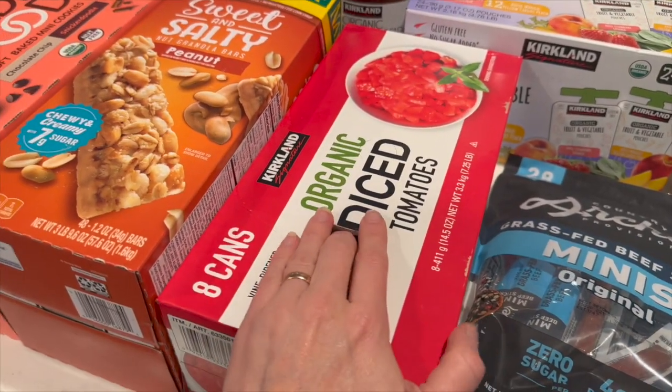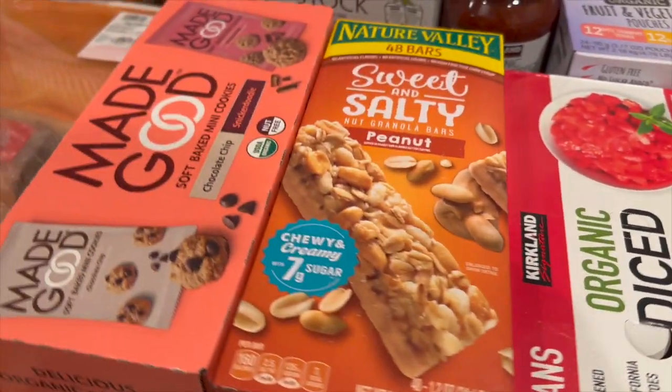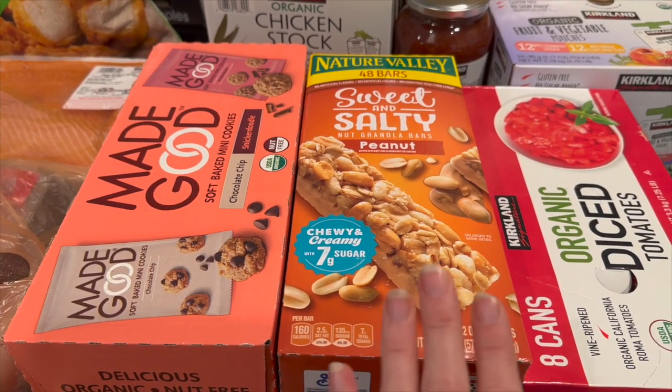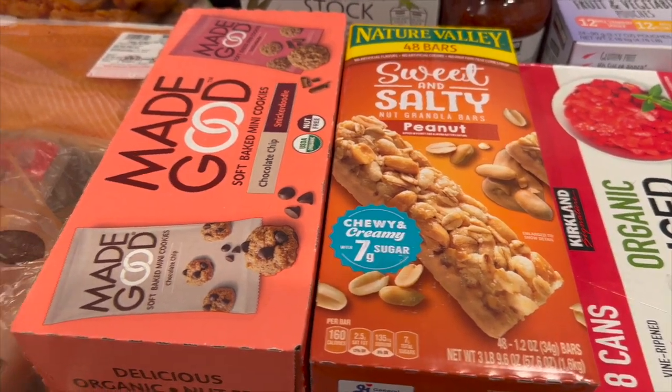Some diced tomatoes. I need a lot. These are a really good price and they're organic, so I just went ahead and picked that up. Some of these sweet and salty bars. This will last us a couple of months. Zeke really likes these. He calls them peanut butter bars. It's really cute. So he eats probably one every couple of days, and Bryson eats them too.